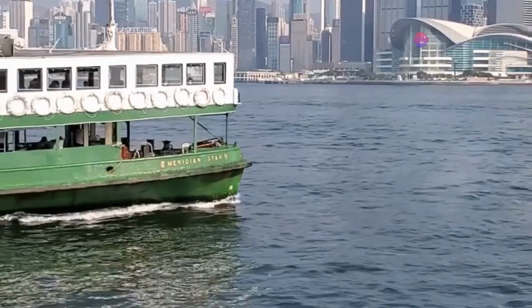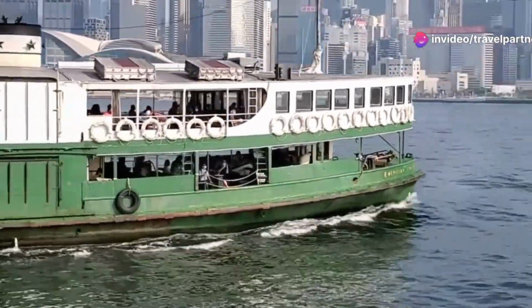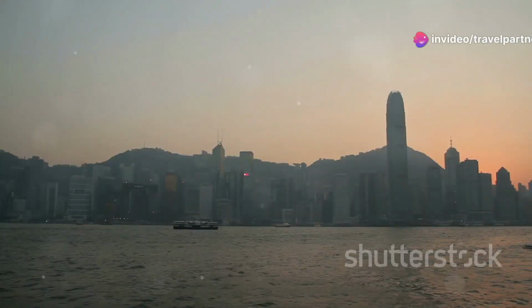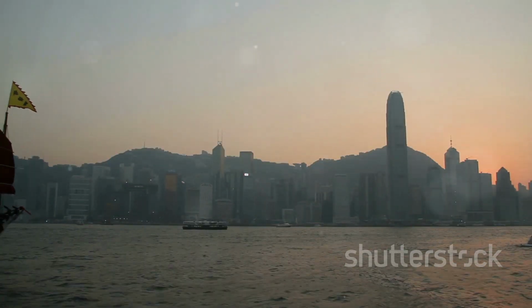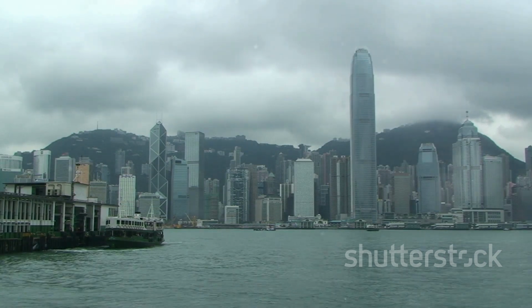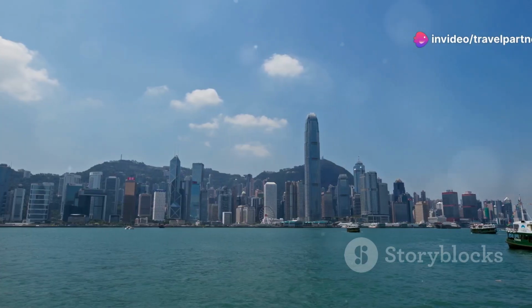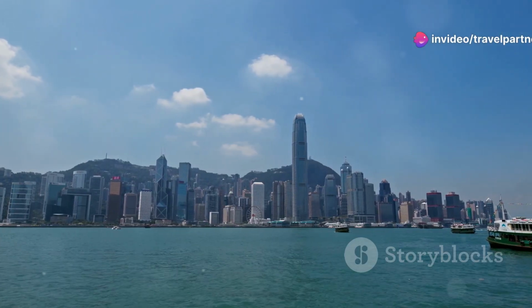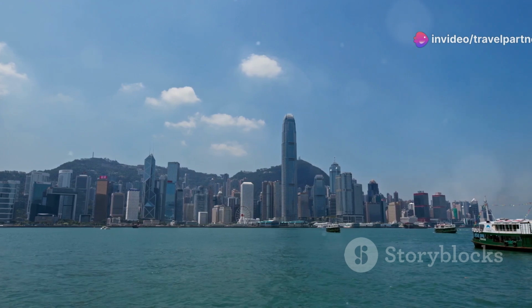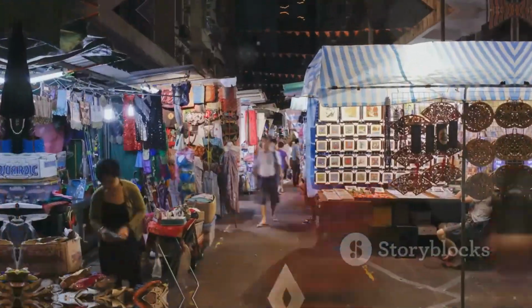The ferry itself is like a time capsule, with its old-school wooden benches and the salty breeze whipping through your hair. But the real magic happens when you look out at the skyline. On one side, you've got the towering skyscrapers of Hong Kong Island, a testament to the city's modern might. And on the other, the historic buildings of Kowloon, a reminder of its rich past. It's like sailing through a living, breathing postcard.